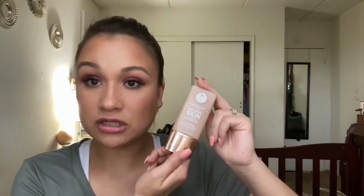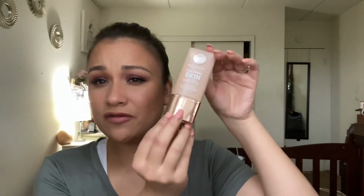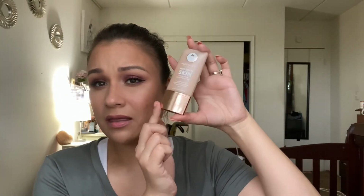Again, it's from Profusion. It's a brand spanking new foundation they just came out with, and I like it. And it looks so chic. Doesn't this remind you of Charlotte Tilbury? I don't know, it just reminds me of Charlotte Tilbury for some reason.